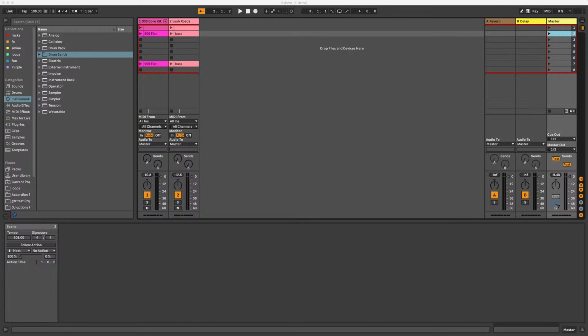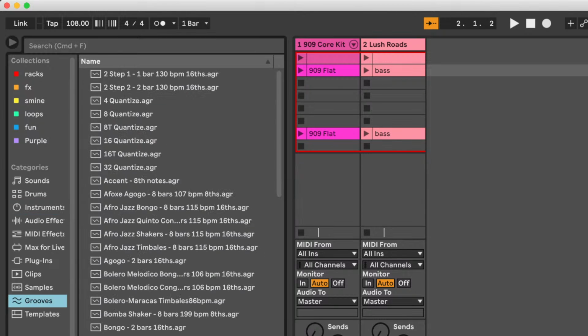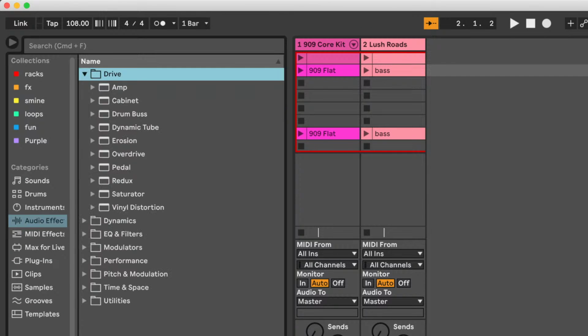There's a couple cool little new things that have shown up, like under the browser here. You can see that now grooves and templates, which a lot of people use, are right there, totally easy to get to. Under audio effects, things are now grouped in categories. So overdrive, distortion things like the amp and the redux and the saturator, which used to be so far apart from each other in the list, are now grouped together. Makes it a little easier.